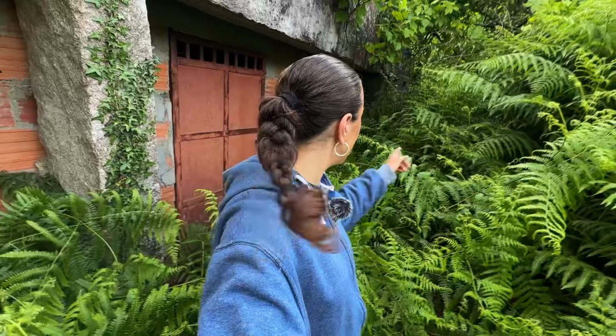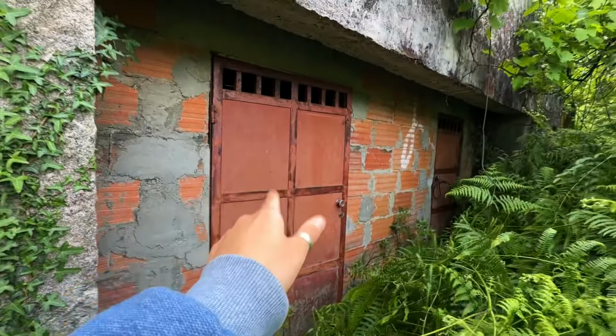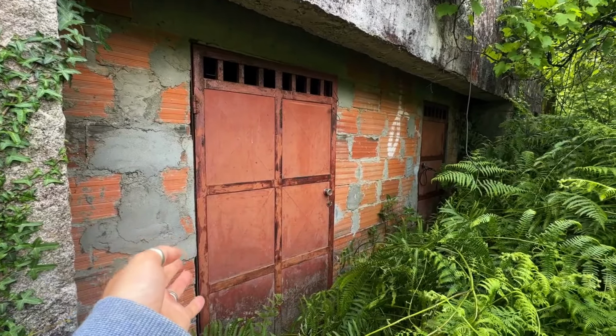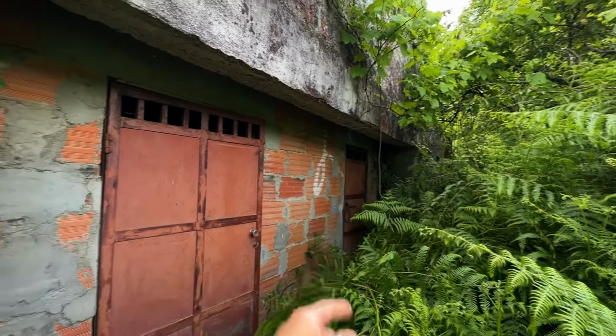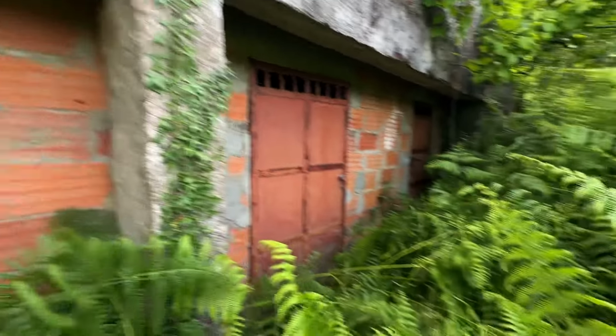But I wanted to take you through here, but honestly, I think I'm gonna have to go on the other side. Here, there's another room. It looked like a room for animals and, I don't know, livestock, and under there as well. But I'm not trundling through all of this. But from here you can kind of get a good view of the house and what we're working with.